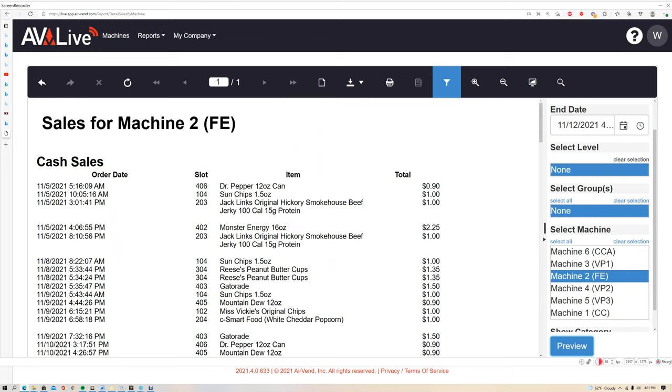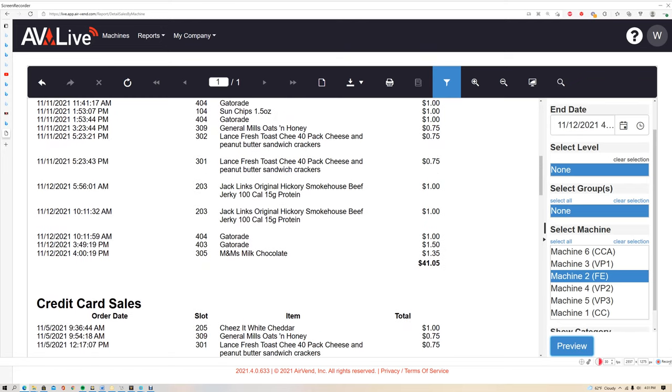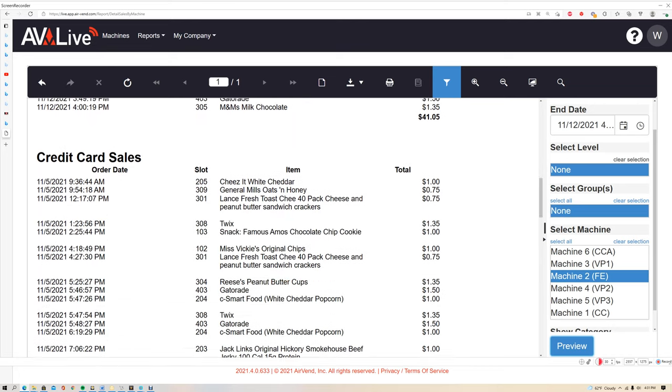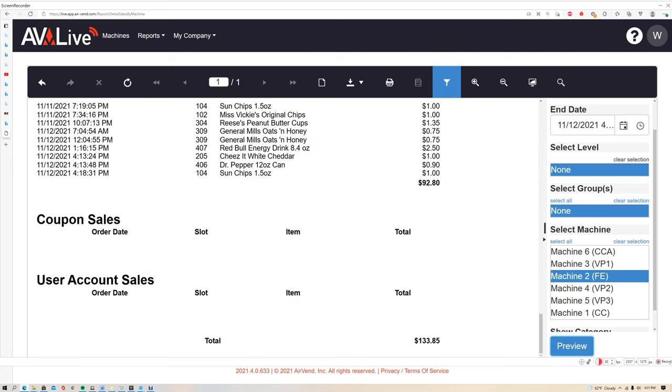This is our second machine. It's at a warehouse location, and for the last week, it did $41.05 in cash sales and $92.80 in credit card sales for a total of $133.85 for the week.